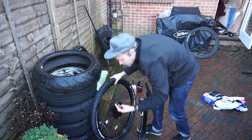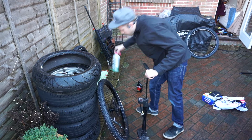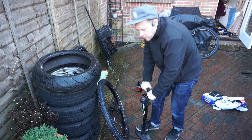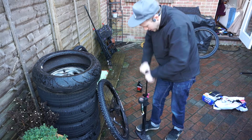Foam you've seen, that's not sealant, that's very liquid mixed with water that I put around the bead of the tyre to make it slide into the bead a little easier.